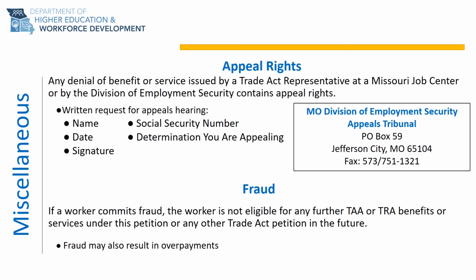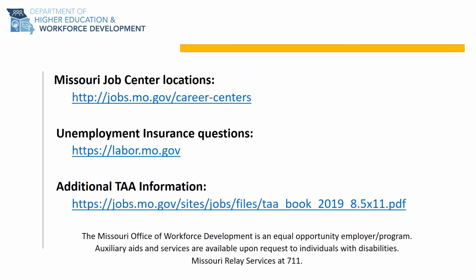We also want you to be aware of fraud. Fraud is committing an intentional act to gain financially. If you are caught committing fraud, you will not be eligible for any further TAA or TRA benefits or services under the current TAA petition or any future TAA petitions. In addition, you may incur an overpayment. The links below provide additional information on the TAA program and how to contact your local Missouri Job Center.